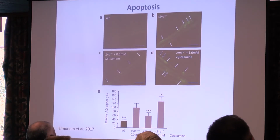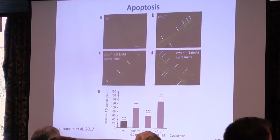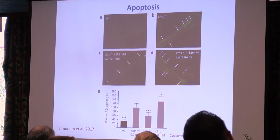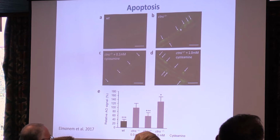Another feature of cystinosis, which is very characteristic, and this is one of the reasons why cystinotic proximal tubular cells, but also other organs, get atrophic, is an increased rate of cell death or apoptosis, and also this feature was increased in the cystinosis fish. So here you can see the acridine orange assay, which indicates apoptotic spots, and you can see that there were many more apoptotic spots in the cystinosis fish compared to the wild-type fish. And also this feature of cystinosis could be improved by the lower dose of cysteamine, as you can see here, and it was actually increased upon higher doses of cysteamine.